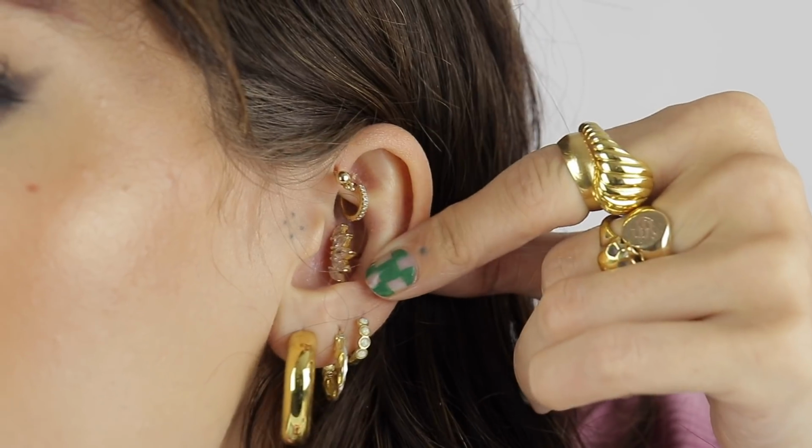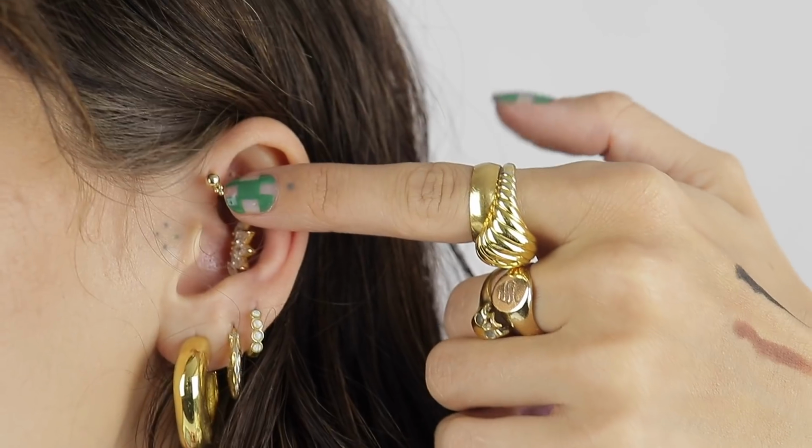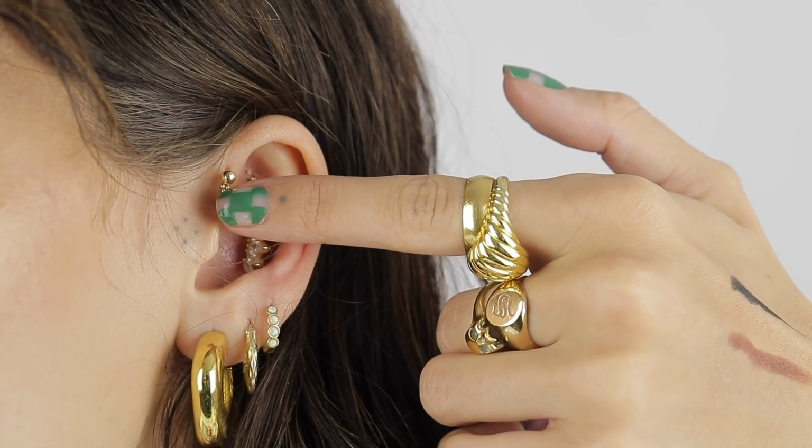I've got this beautiful big conch one. Really love this one. It's like a little ball and then 3 slightly smaller balls. I'm going to show you these ones as well.